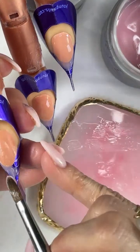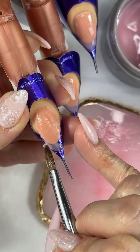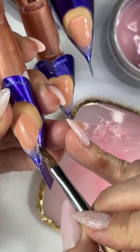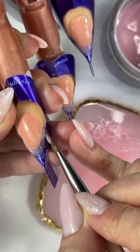So now watch how easier I'm going to get it in there. Am I centered? Yes. Okay, so I'm going to come here. Now watch how easy it is to connect. See that? That's why I love this brush. I'm like, why am I on the struggle bus? I wasn't earlier today. There we go.